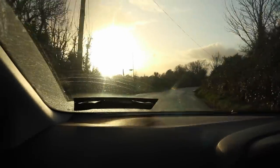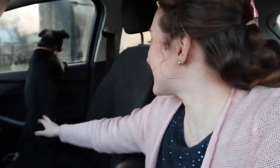We arrived in the early evening in December, so it was already getting dark outside. Peter met us and showed us around the castle.